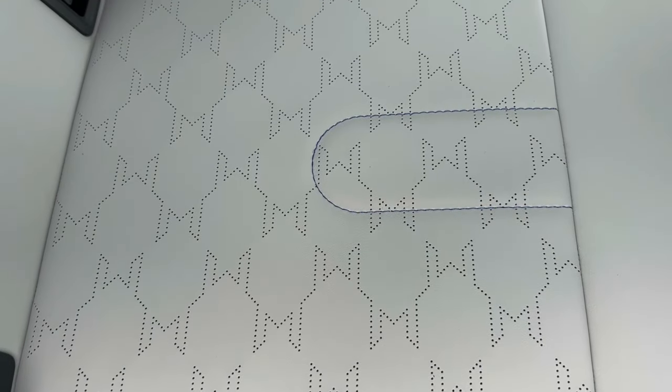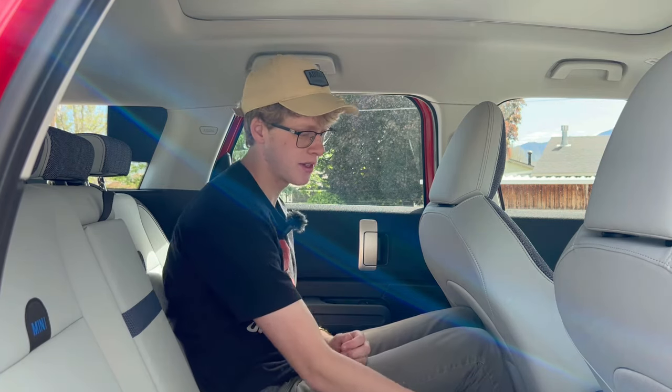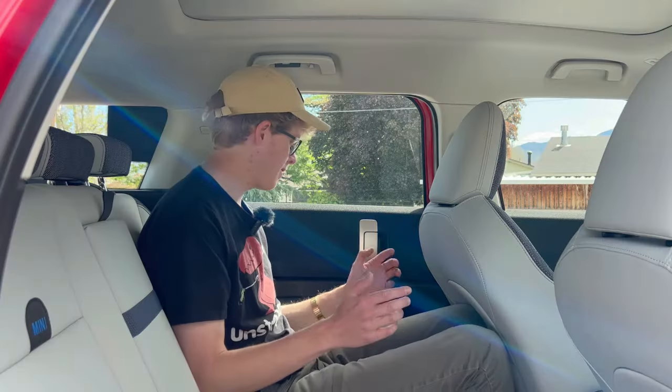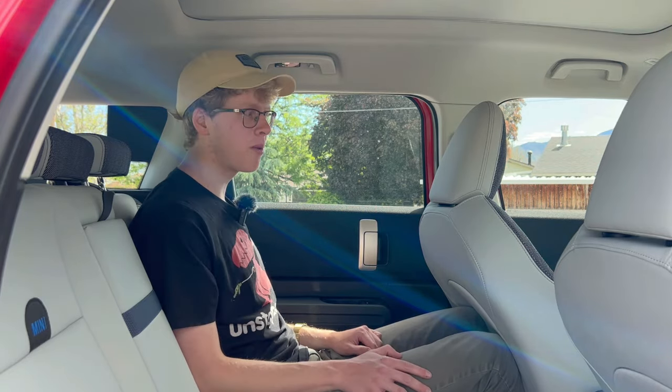It's a weird pattern. In the center, you've got a little center armrest with some cup holders, which is nice, obviously. You've got 2 USB-C ports up there with some vents where you can control airflow, but nothing else. A bit of a transmission tunnel down there, but again, not a big deal. And yeah, again, these seats are very weird looking, but they're quite comfortable.